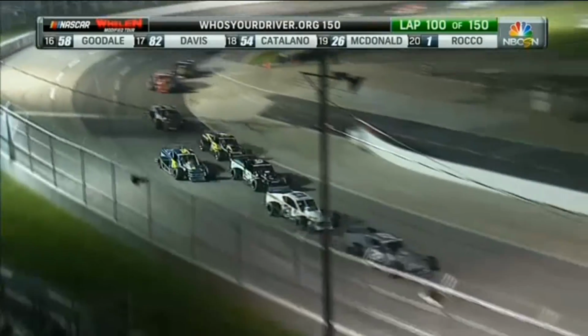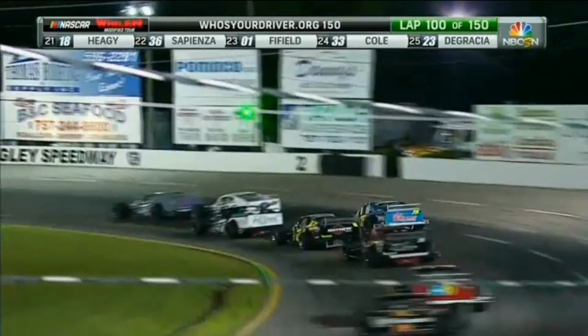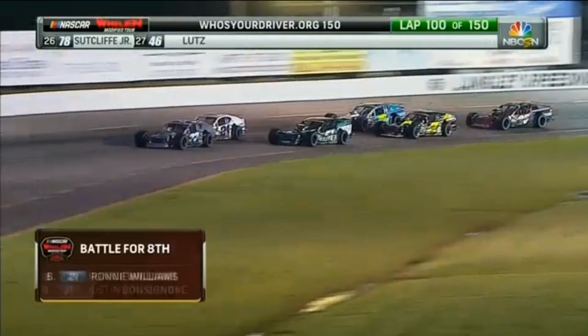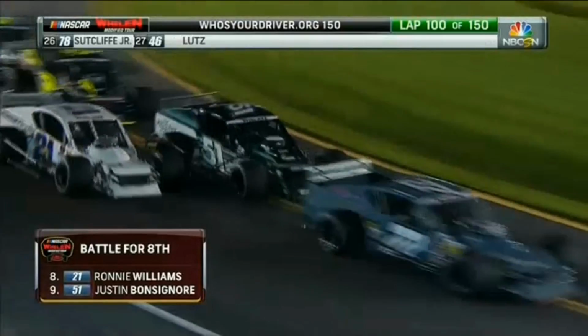All right, here's the lap 100 mark. So anytime now we can get the competition caution from NASCAR. It should be coming out. And as you say 5 or 6 laps, Ray, does that make a difference?